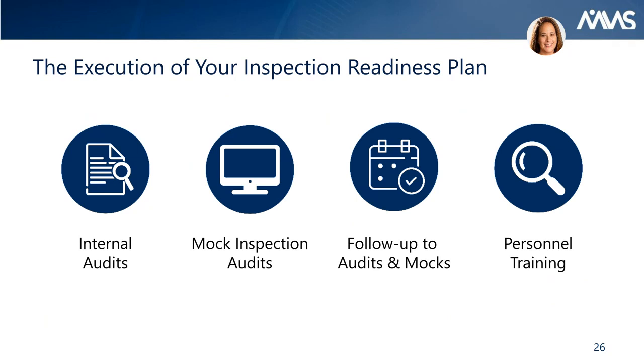Execute your inspection readiness plan through the use of internal audits, mock inspections, and action item follow-up. As part of the execution, ensure that applicable staff have been adequately trained on the components of the IR plan.